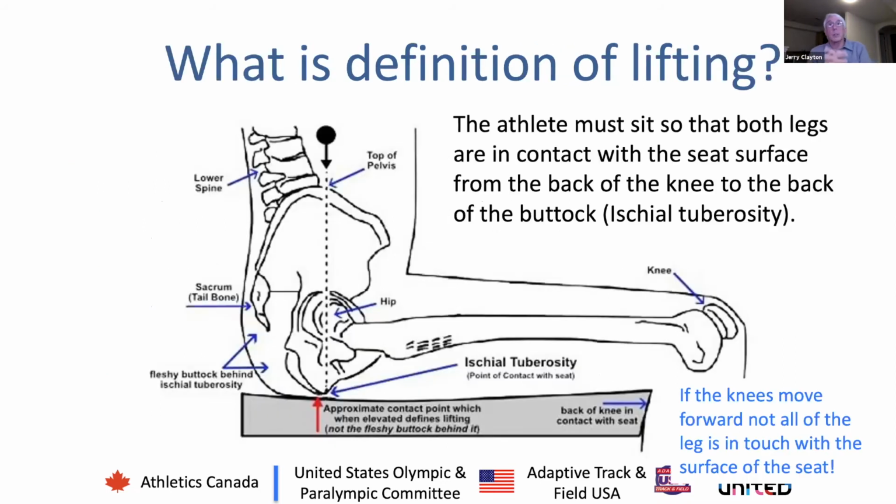So here's a little picture out of the rule book, and I'll use this to give you an idea what is the definition of lifting. And this is a quote out of the rule book. The athlete must sit so that both legs are in contact with the seat surface from the back of the knee, which is right here. This is the seat, from the back of the knee to the back of the buttock, which is a poor term, but that's the way the rule reads.